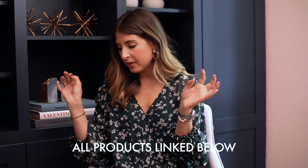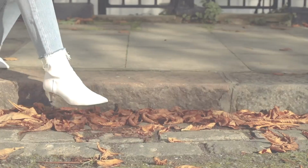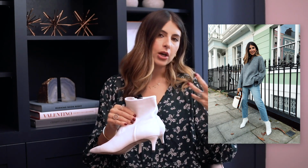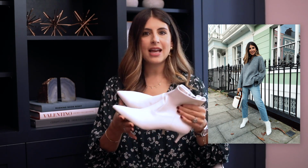So first up, boot number 1, the white boot. I love a white boot. I find them the most easy thing to style. They're always my go-to. If I feel like my outfit is a bit bland, let's say I'm wearing a grey jumper and jeans or black polo neck and jeans, I feel like adding a white boot just gives that outfit a real pop. The thing I will say is they don't last season after season.